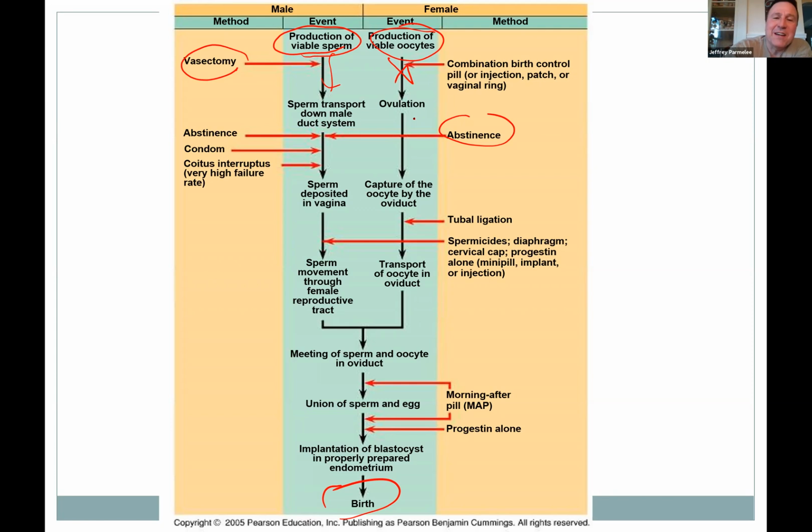All right. But here you can stop the sperm getting into the vagina with some kind of condom, or this pulling out technique, which you can see is not very effective, but both of these prevent the sperm from getting into the vagina. But let's say it does. Then once it's in the vagina, you can have various spermicides to kill it, or a diaphragm blocks it from getting up into the cervix and the uterus. So you can do that.